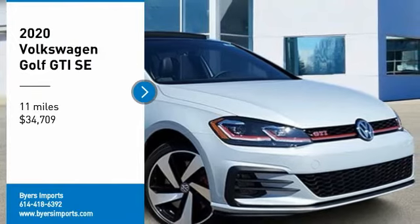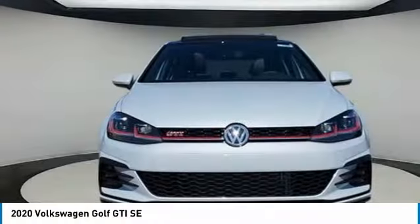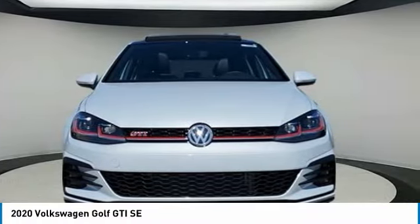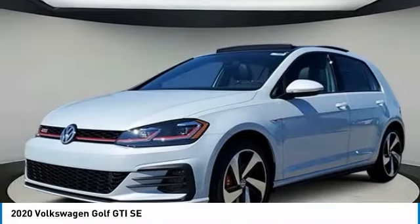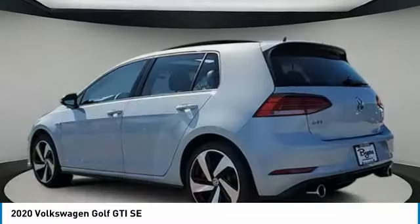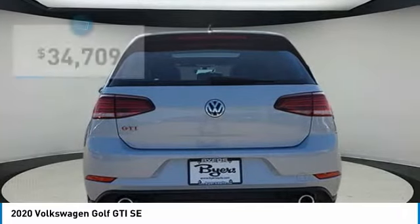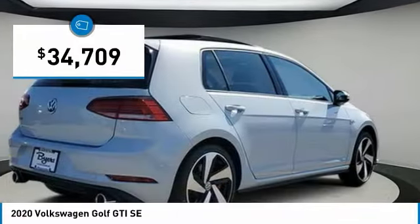Take a ride in the 2020 Golf GTI. This Volkswagen is considered by many to be the hot hatchback. The GTI is available in both 2- and 4-door models to easily accommodate up to 4 adults. A decent-sized 15-plus cubic foot trunk is well-shaped and easy to load and is priced below $35,000.